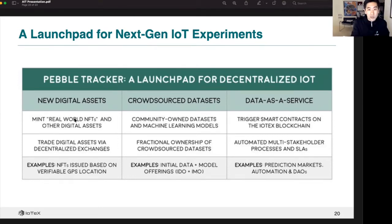Disneyland doesn't have to trust you. You don't have to trust Disneyland. You are using verifiable data and blockchain smart contracts to facilitate that process. You can also trade these digital assets on different exchanges.